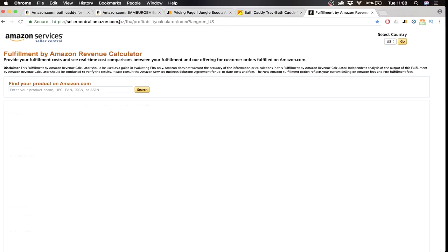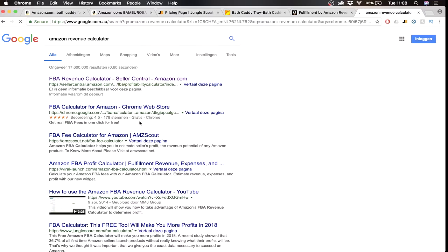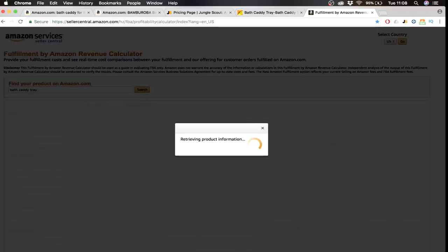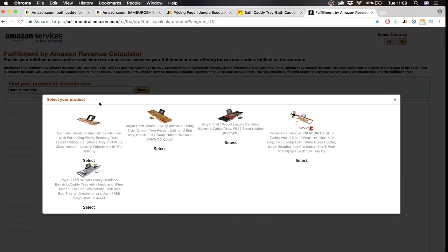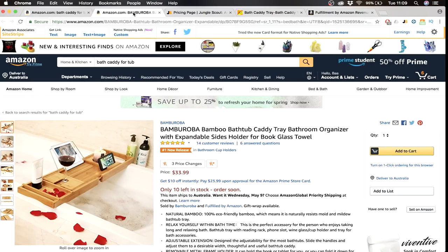sellercentral.amazon.com. The best way to get here is just Google and say Amazon Revenue Calculator. This is actually the one on top. So it brings you here, and what you can do here is type in Bath Caddy Tray. Here we see this is the product we're looking for. So you click on it, and what's this going to do? It calculates the product dimensions and the sizes, which will play a huge role in transport costs and everything.